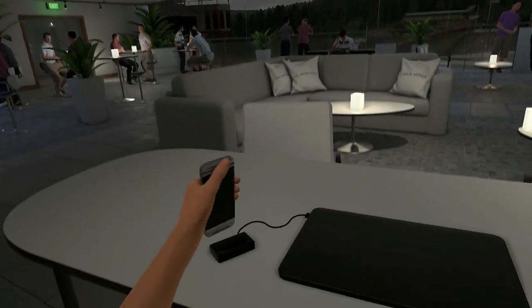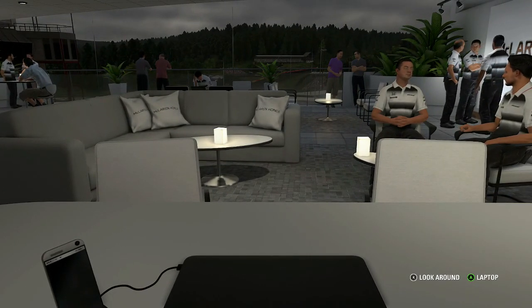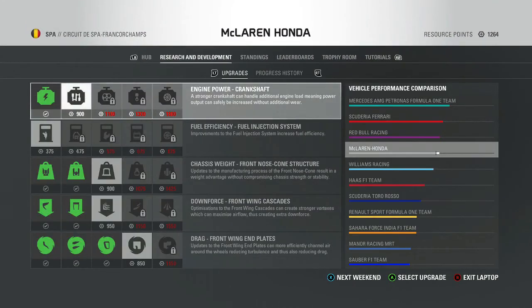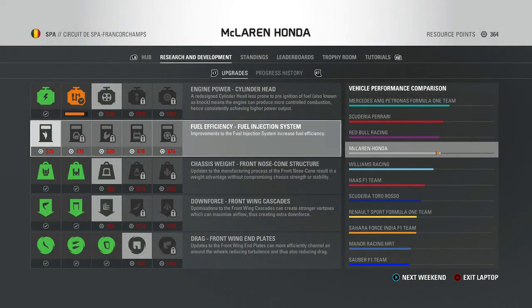Keep it up. So there you go, guys. The team actually seem to be impressed. I've never heard one of those voicemails before, but the team seem to be happy with how we're performing for McLaren. And next up is going to be the Italian Grand Prix in Monza. And as you can see, we've saved up resource points, and we've got an engine upgrade coming up for Monza.